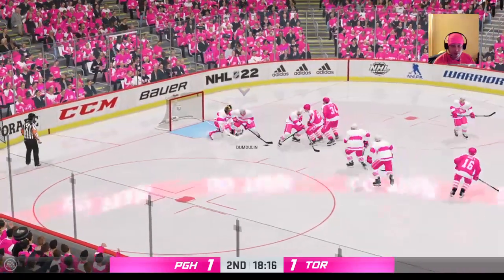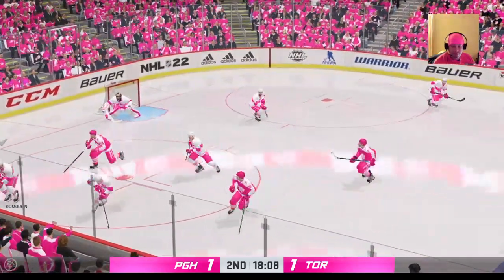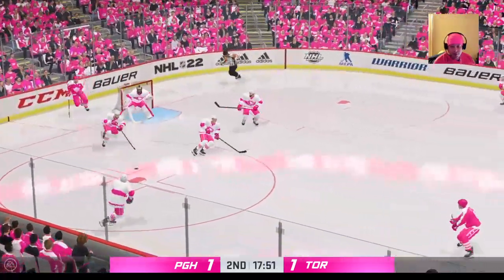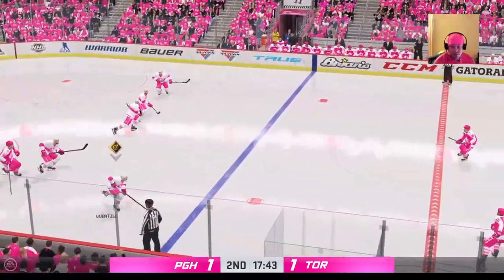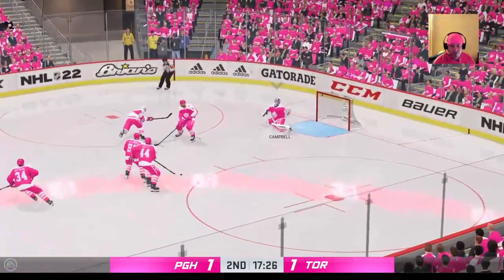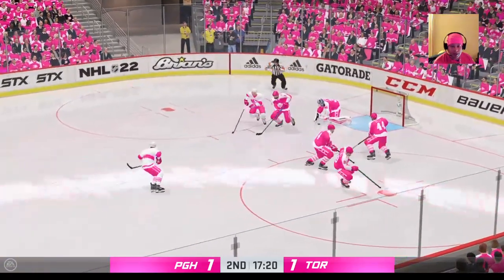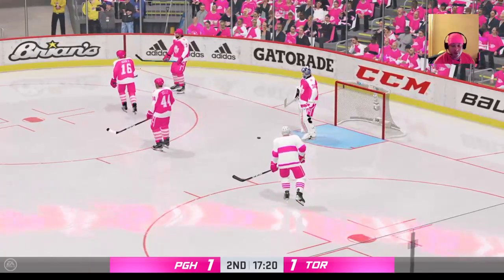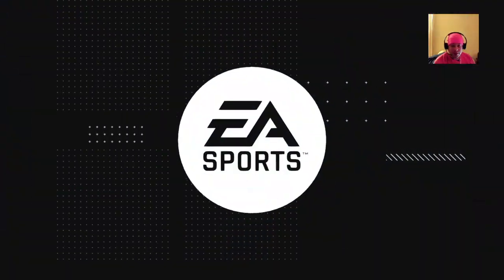Look at it. Matthews taking it. Auston Matthews, the assistant captain of the Toronto Maple Leafs, takes it. Let's see if Guentzel can do it all once again. He skates right past 3 guys watching the blue line. They just let him through. But that's tremendous. That is tremendous.